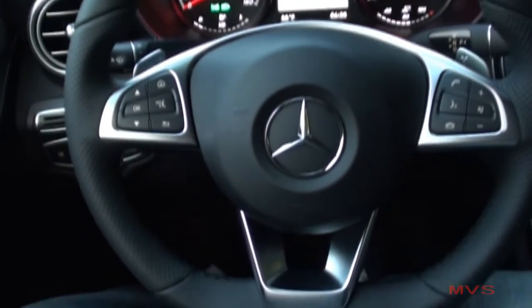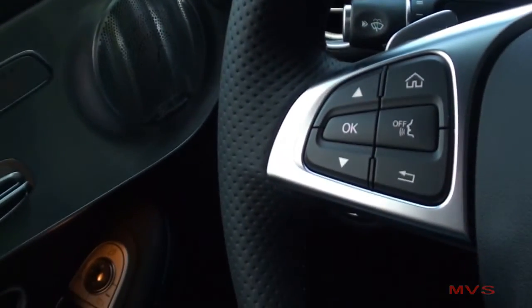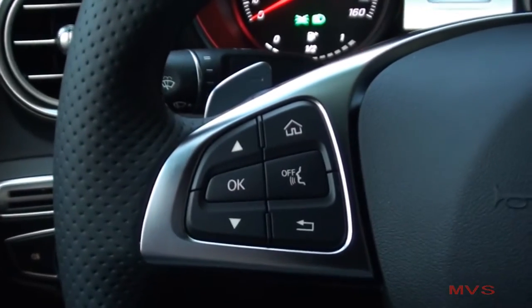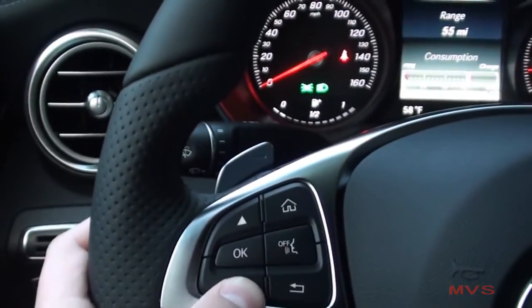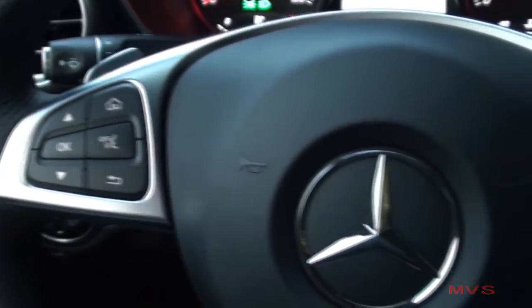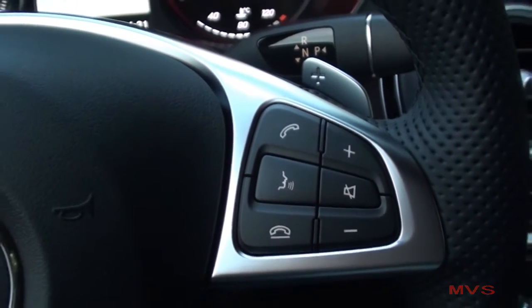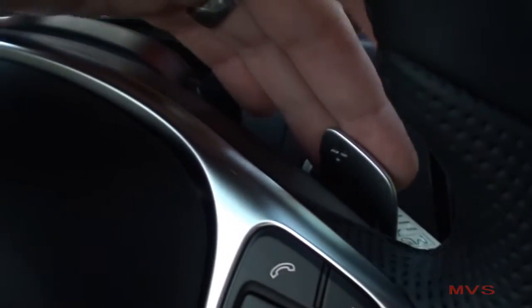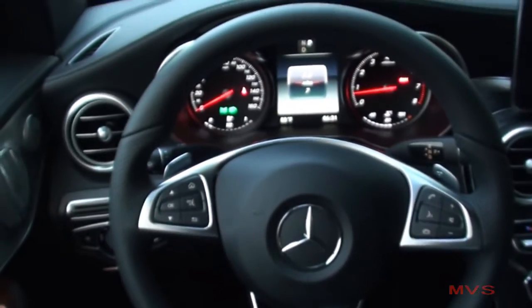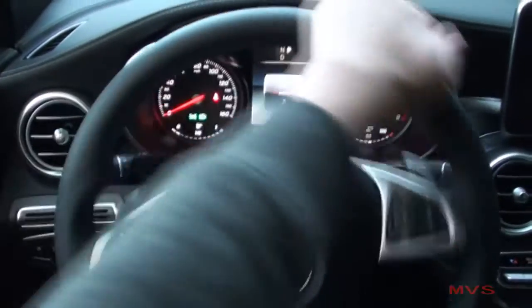The driver grabs on to this optional sport-designed 4-spoke steering wheel with perforated inserts, aluminum accenting, and extension grips at 10 and 2 o'clock. The left spoke includes your driver information display controls as well as your voice activation cancel. The right spoke includes your audio, hands-free phone, and voice command activate controls. Behind both spokes sits the manumatic shifting paddles. Steering is provided through an electromechanical power-assisted direct steer rack and pinion system with approximately 2 turns lock-to-lock.